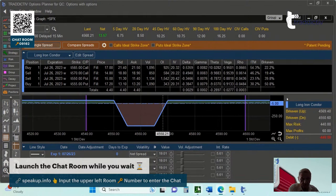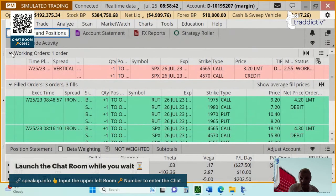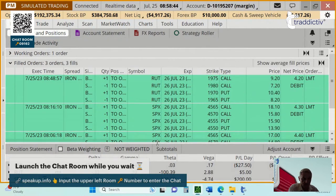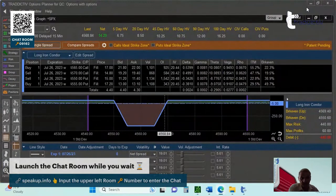on the other one that we placed, which is a Rut. We actually got an even better price, right? So take a look, just looking at these numbers: $4.20, $4.30, $4.40. The worst possible trade was at 13%. The best possible trade is this one, which is more than 19%. So the Rut turned out to be the best fill in this case.